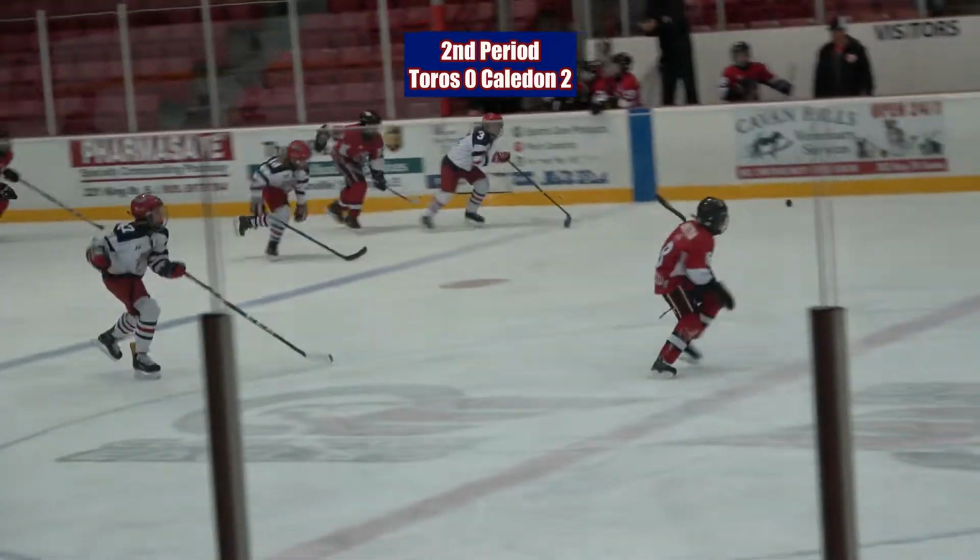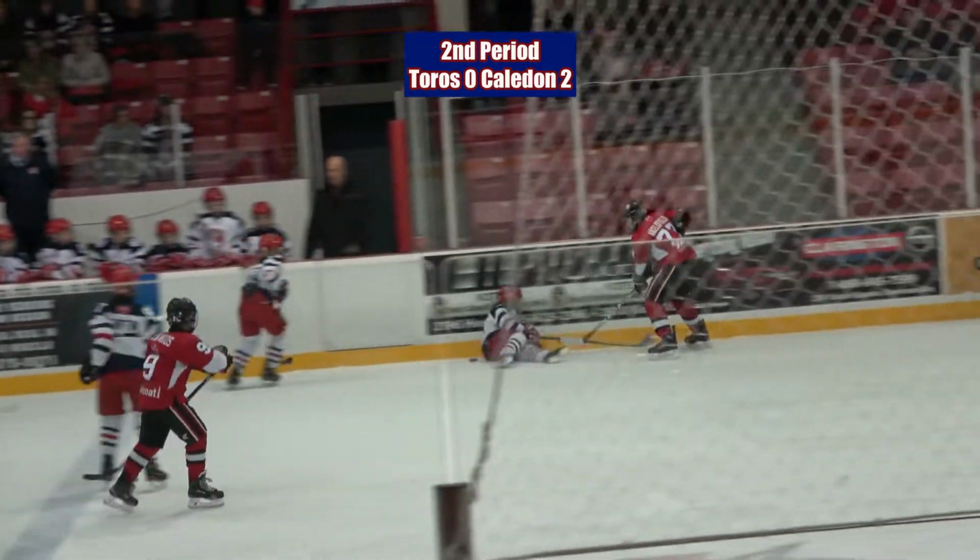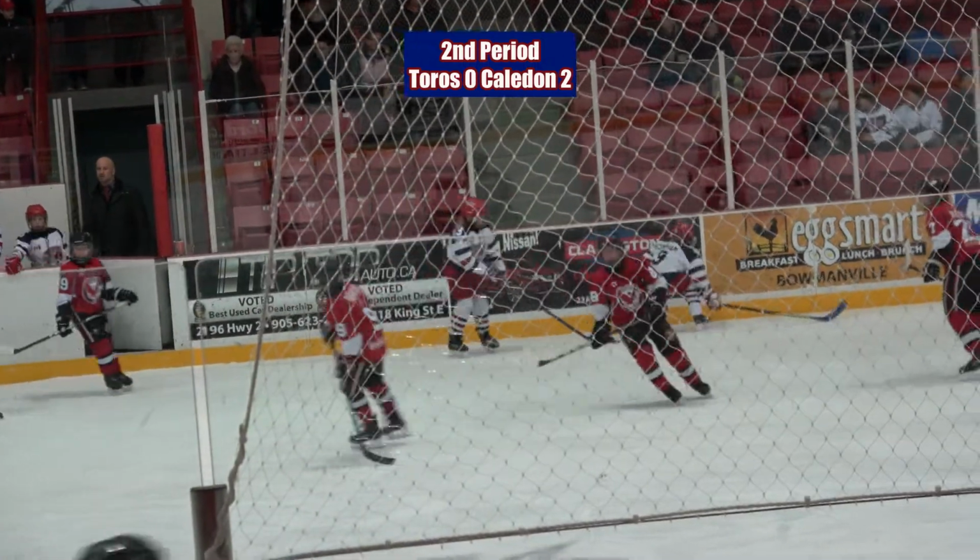That'll come out to center. This could be 2-on-1 the other way. Davis Gorham tried to get to it. Gorham comes in over the line and it's offside.